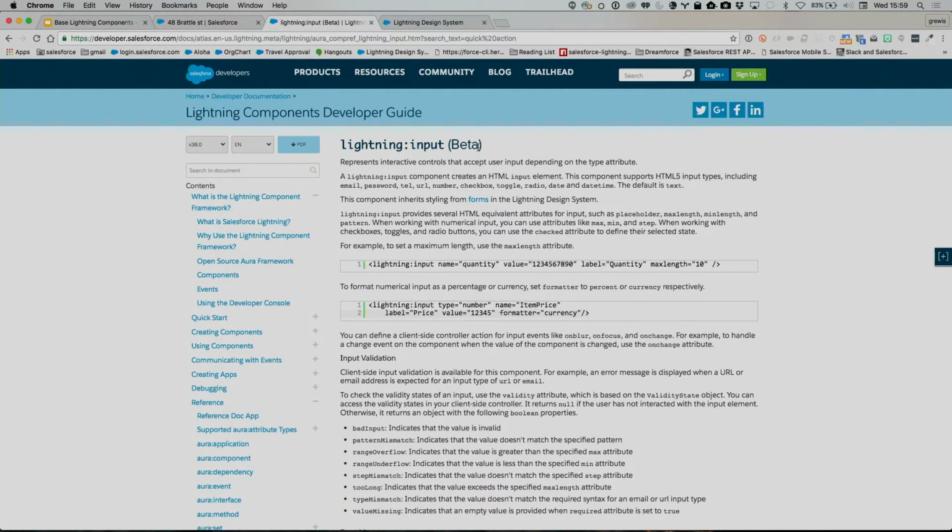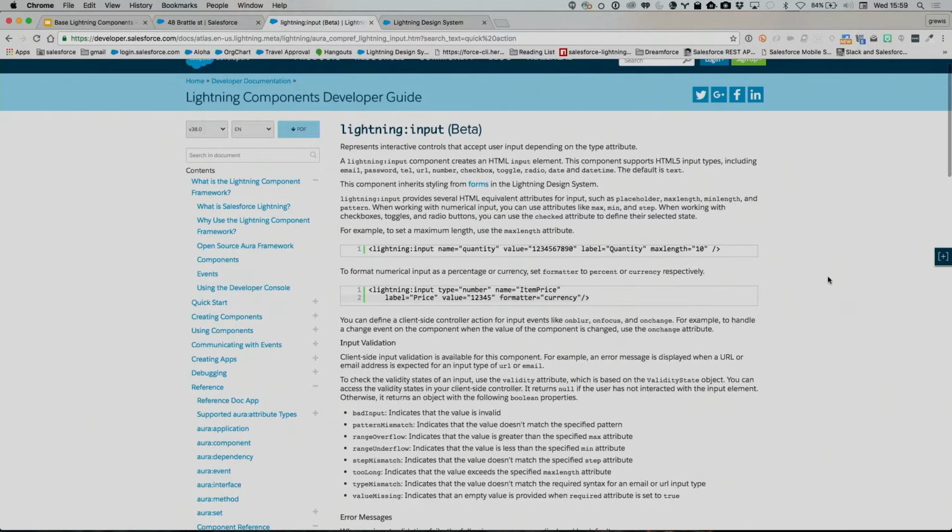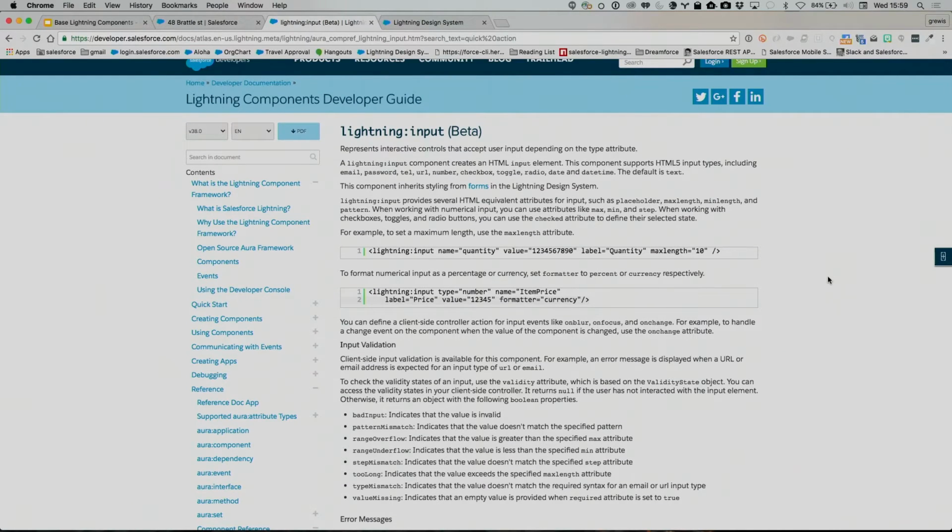The beta is because we're still working on some of the attributes. From our team's perspective, it's very similar to GA. We're still going to support it, but there are some attributes that are a work in progress. We're working on getting it to GA in this release.